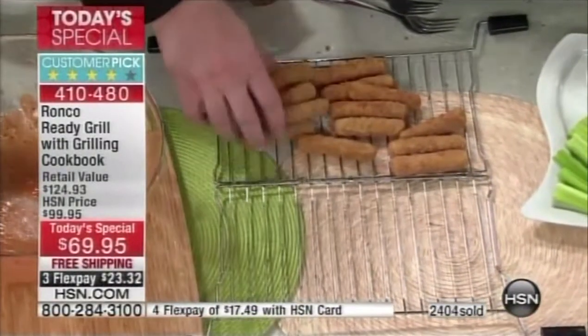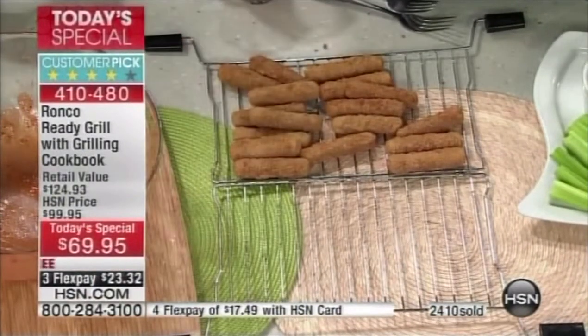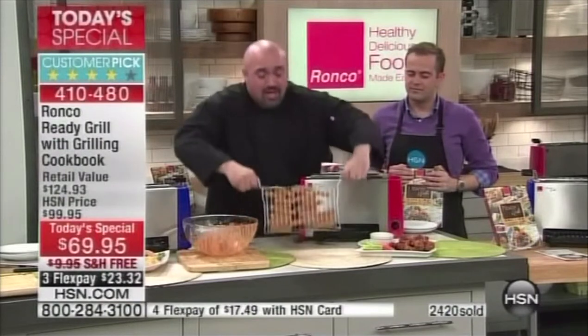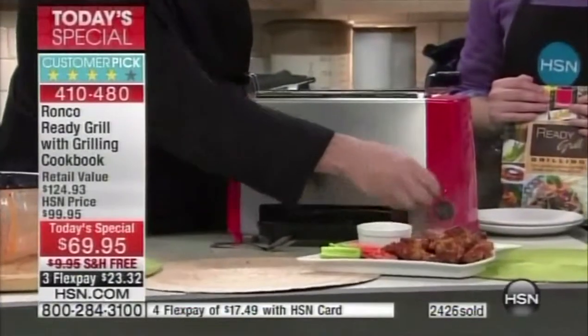By the way, if the kids have their friends coming over and they want to take care of their own meals and their own cooking, you're not going to set them up in front of a deep fryer. That's dangerous. You don't want to do that. Go ahead and grab that Ready Grill, fire it up, take your mozzarella sticks, drop them down there, and you're going to have ooey gooey, cheesy goodness in about 11 minutes.